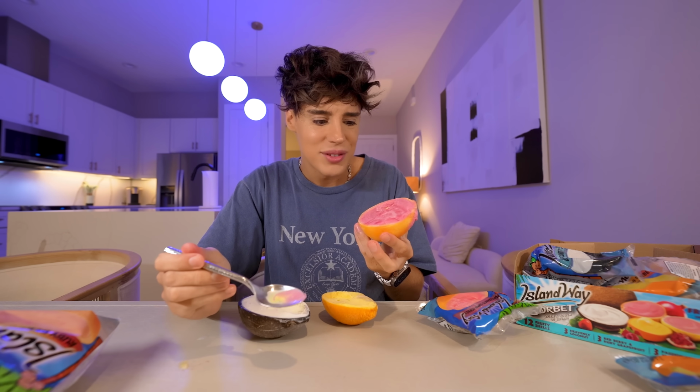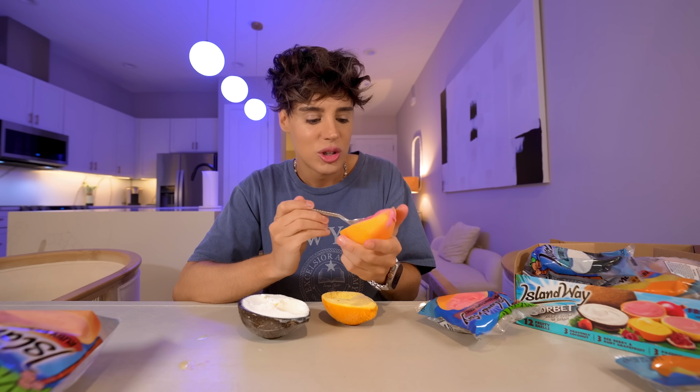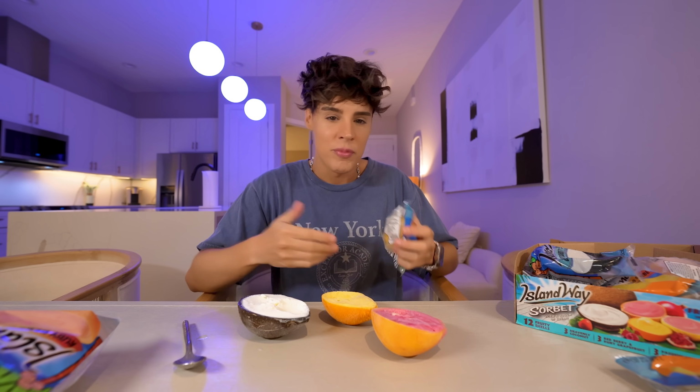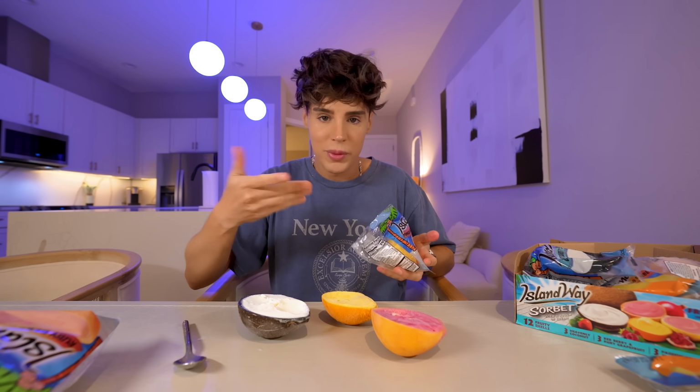Not my favorite because it kind of tastes like Kool-Aid. There's an artificial flavor to this one. It's probably not an artificial flavor, but it tastes very artificial. The berry one, this is like a 6 out of 10. It's still good, but it's a little bit too icy and a bit too sweet for me actually. They're all delicious, but obviously we started with the 2 best ones, so I kind of set myself up for failure. I'm saving all the wrappers because I'm gonna put this back in the fridge.